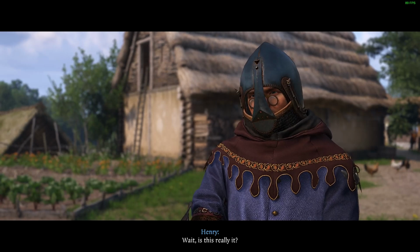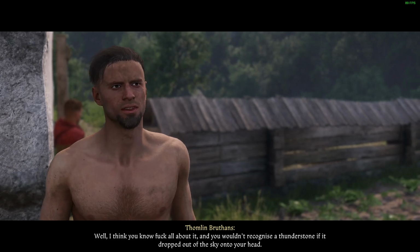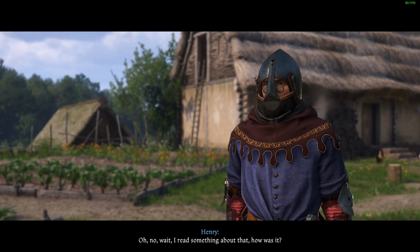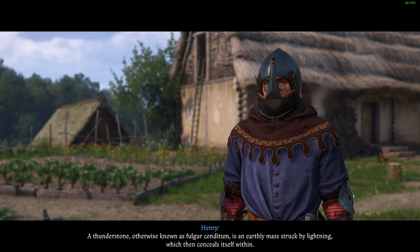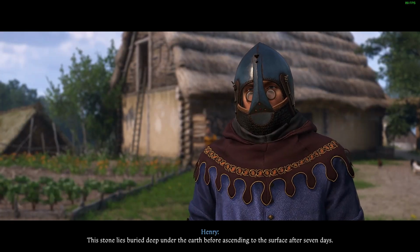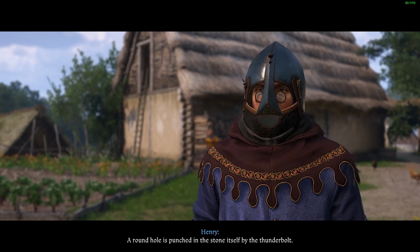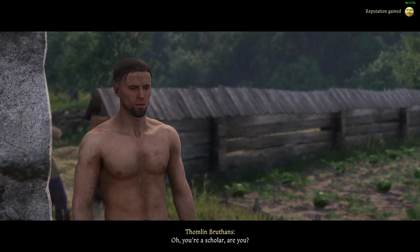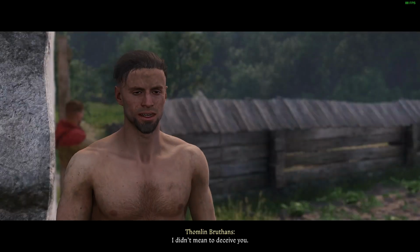Wait, is this really it? Of course. I don't think it is. Well, I think you know nothing about it, and you wouldn't recognize a Thunderstone if it dropped out of the sky onto your head. Oh no, wait. I read something about that. How was it? A Thunderstone, otherwise known as fulgur conditum, is an earthly mass struck by lightning, which then conceals itself within. This stone lies buried deep under the earth before ascending to the surface after 7 days. A round hole is punched in the stone itself by the thunderbolt, but your stone has no hole. Oh, you're a scholar, are ya? Well, I learned enough to spot when someone tries to hoodwink me with a rock they picked up in a creek. I didn't mean to deceive you.